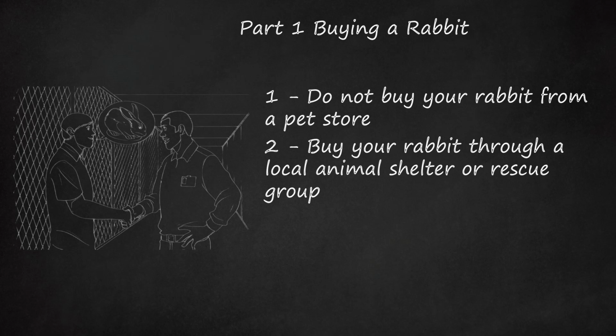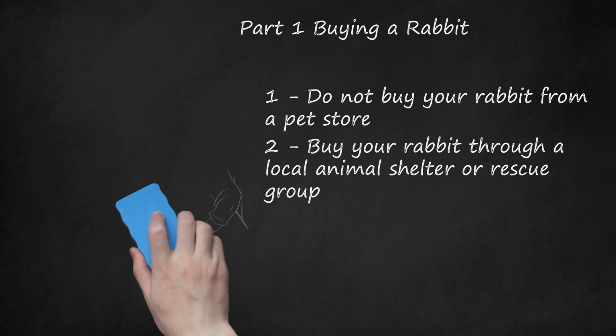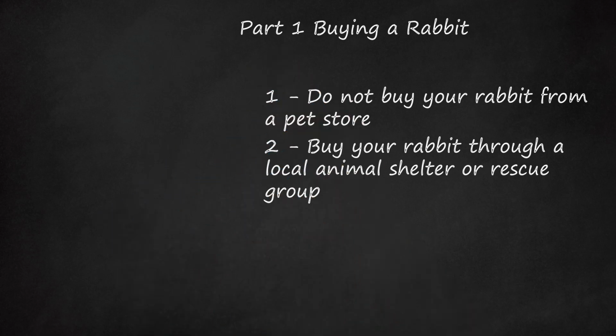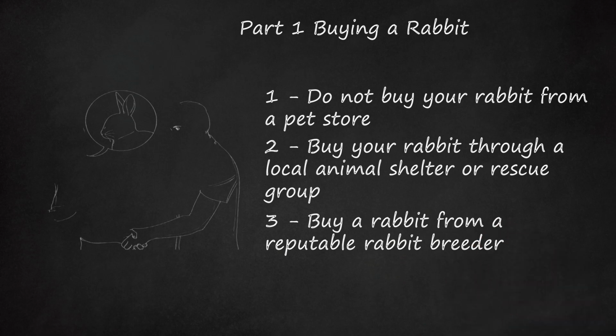Ask questions about how the organization cares for its rabbits, how rabbits are determined to be adoptable, the process of adopting a rabbit, and what post-adoption care is available. Animal shelters and rescue groups often partner together to find good homes for the rabbits in their care. Visit the websites https://www.petfinder.com and 3. Buy a rabbit from a reputable rabbit breeder.